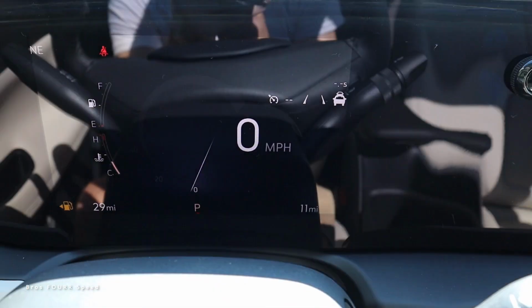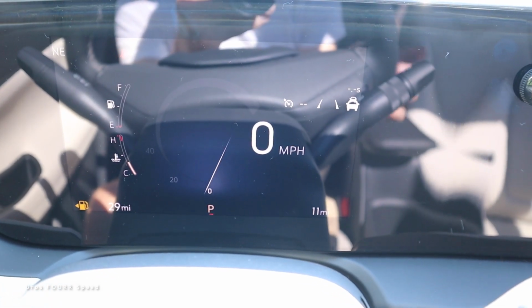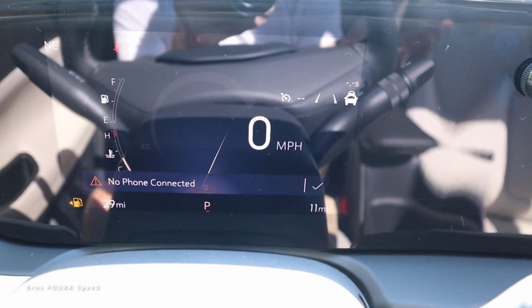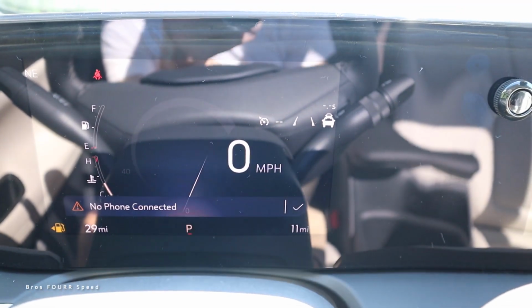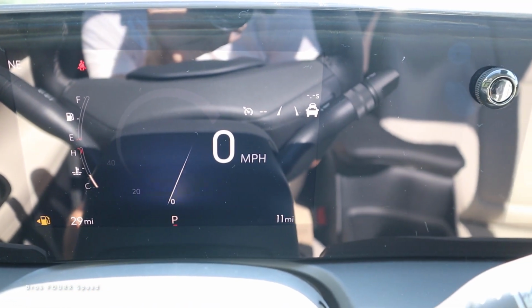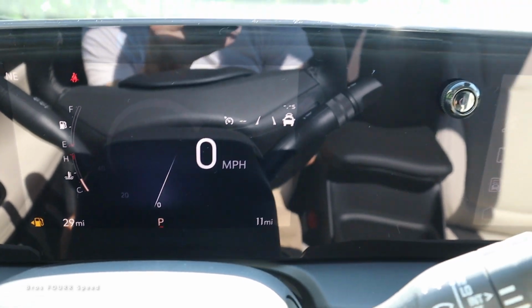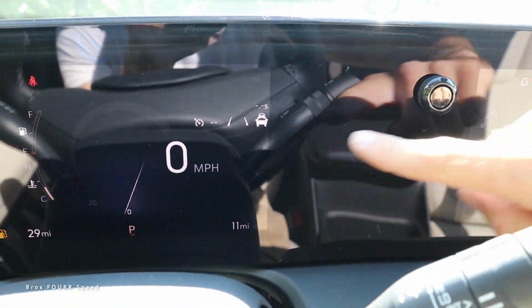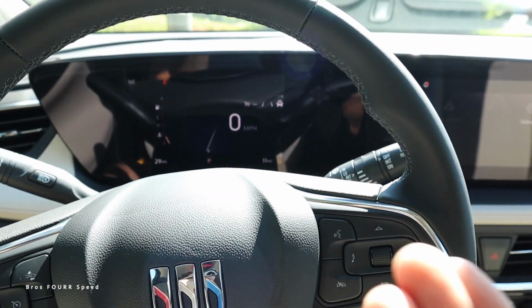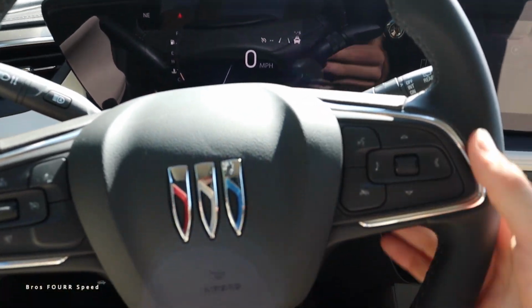Now for the gauge cluster, this is fixed. You can pull up your music shortcuts by using that button on the right of the steering wheel along with your phone. But for the rest of the info, there's some vitals on the left side, like your fuel and engine temperature, miles per hour, there's what gear you're in, odometer, your range until empty, and then some of the cruise control settings in the upper section. So that information is all that you get, but it is nice to be able to see that.